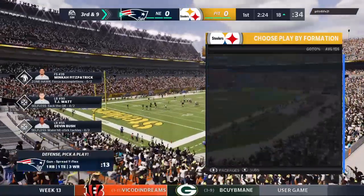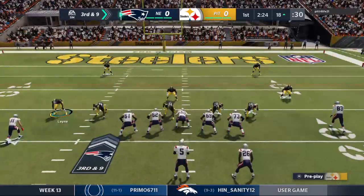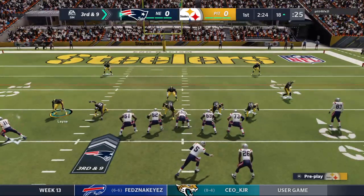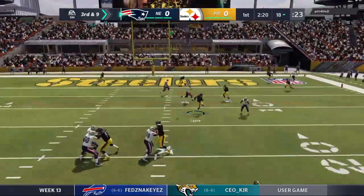With a big 3rd down coming up, he's hoping he's got a play dialed up that can take advantage of whatever the defense throws at him. After an incomplete pass on 2nd down, that'll leave him trying to convert on 3rd and 9. Operating from the gun, Jones.